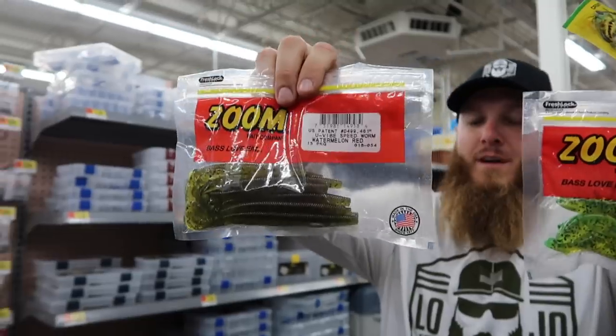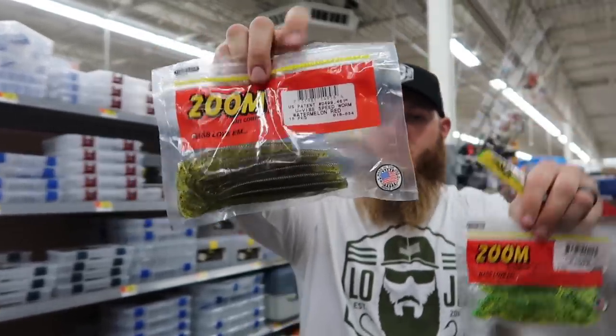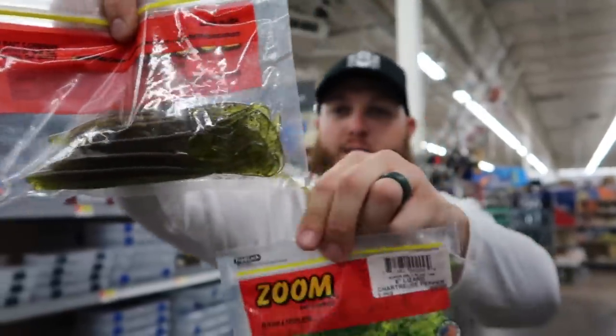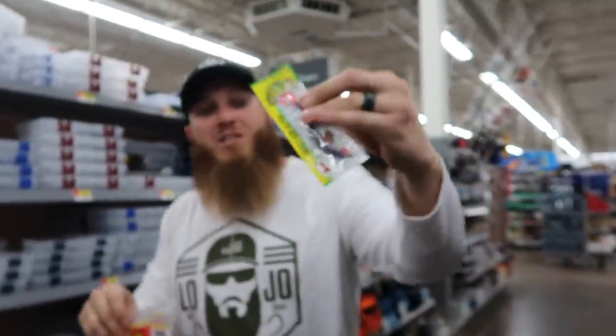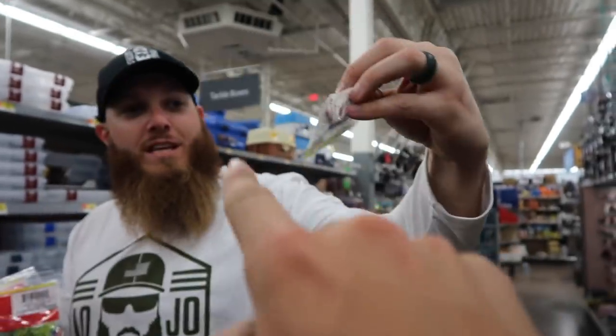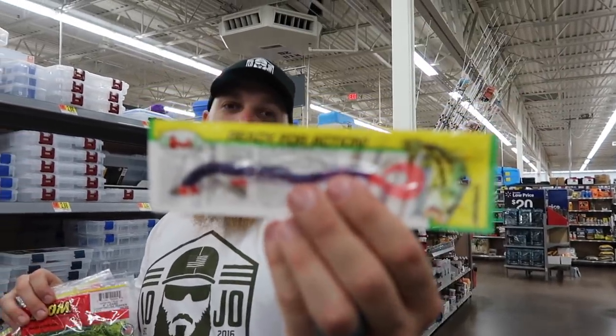I picked the Vibe, the Zoom Speed Worm right there, which is a sick color, watermelon red. Just a finesse worm with a little burner tail on it. I really like that. Then we got the spinner worm, just in case these worms don't do it. Ready for action. Because this thing is apparently ready for action.